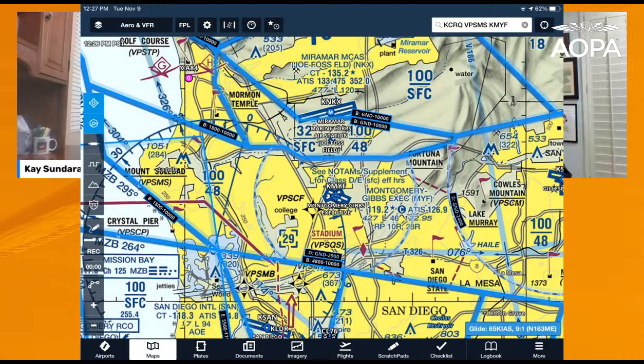And so here's a situation where you don't need that Class Bravo. It's actually a little bit faster, but sometimes if you get a Class Bravo, you might get the same exact thing. Now, one thing to point out here is, say you need to go around, and it's a right pattern if you're on the northern runway, and look at the airspace directly north of Montgomery. It's Miramar. And so that starts at the surface. So you've got to make your crosswind to downwind pretty tight.